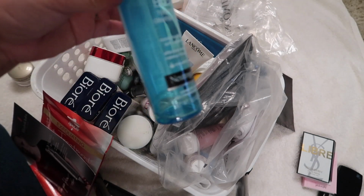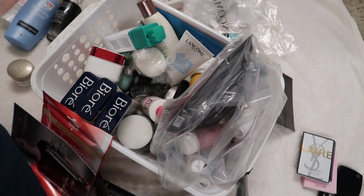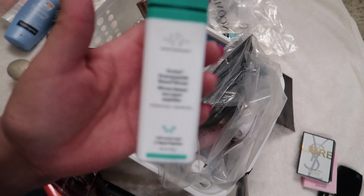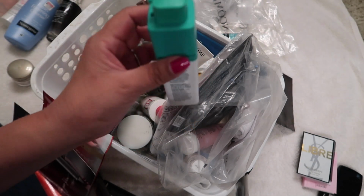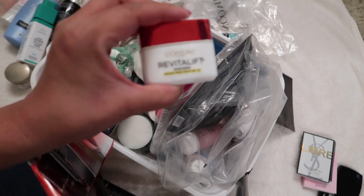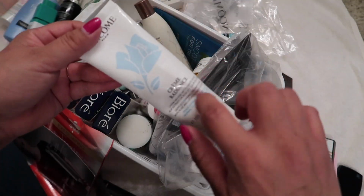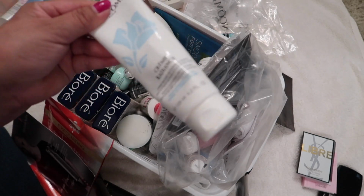Oh look, this is empty. So that goes into the trash. This is my new favorite serum. This is by The Drunk Elephant, and this is their Protini Powerpeptide Resurf Serum. I'm really liking this one. It's really good. I'm trying to finish this up. This is L'Oreal. Definitely like using this with the toner. Cleanser. I like to use this at nighttime, if I remember.